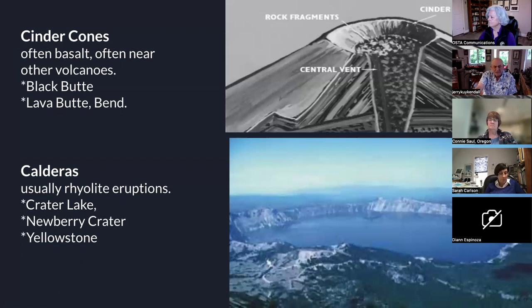And as it vents. Common rhyolite eruptions would be Crater Lake, which is really a caldera, as you know, and Newberry Crater, which is a caldera. Now, even though it is a basaltic shield volcano, it has a major element of rhyolite, the Paulina Peak, and then a huge obsidian flow, which is rhyolitic with the pumice down there.